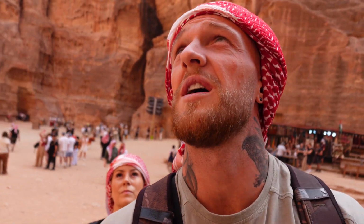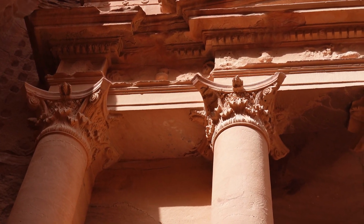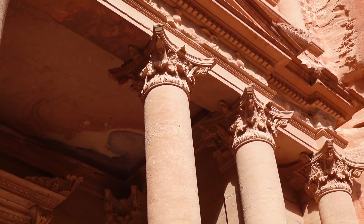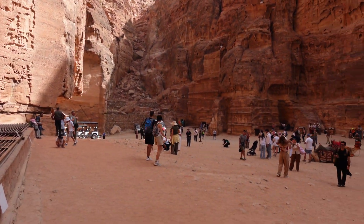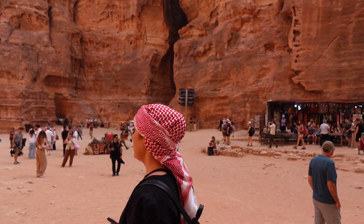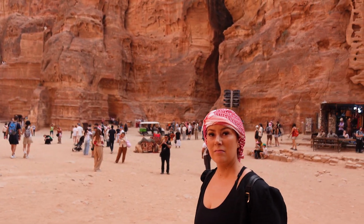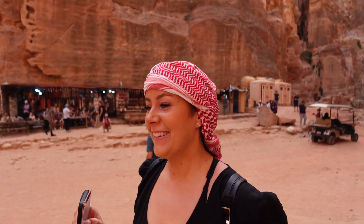What I want to know is why, if these were made by the Nabateans, these pillars look the same as church pillars. I'm gonna ask Fadi. There's quite a lot of people here. There's probably like 100 people here. Yeah, maybe about right. Maybe 120 to be precise. And a couple of children.